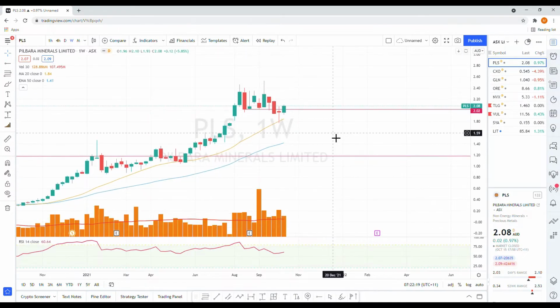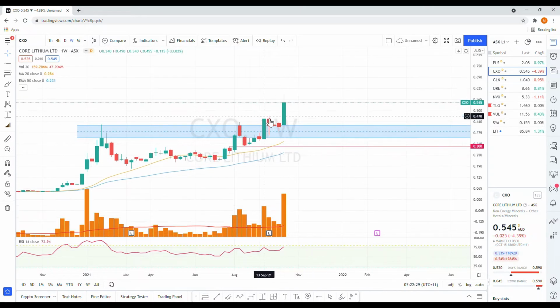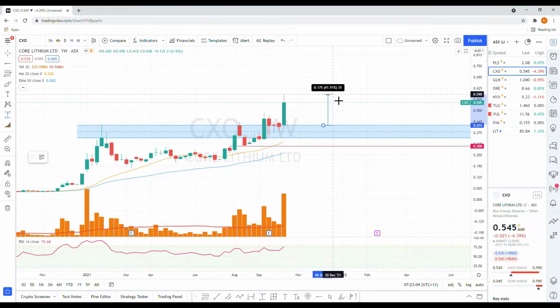whereas for Pilbara, see this move didn't have much volume to back it up compared to the other weeks. Here you can see this move, it crossed with high volume. See the volume bar. So then you get more confidence that the volume is backing it up. Then it came and retested this level again. Previously it was a resistance, now it acted as a support. Then last week you can see high volume came in and it pushed higher. So last week alone, this has gone up 41%.